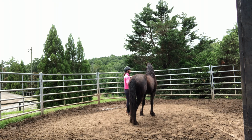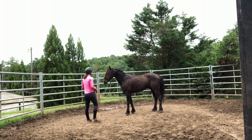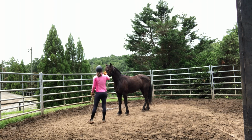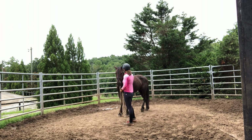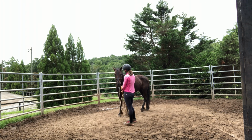Let me go back. The right hand. Rope up on the withers. That was pretty good. There he's dropping his head, which is a nice change. Again, this is really big for him. This is a lot of work for him to start to let go, and these little tiny increments are really fun to see. There was a nice lick and chew. He's coming a little closer.